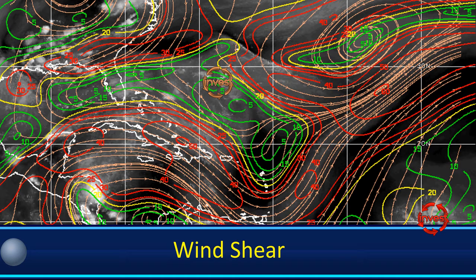You can see the invest down in the lower right corner of your screen. That one is looking like it's going to be moving into this pocket of wind shear, but it's moving at around the same speed as the storm, away from said storm. So we'll see if wind shear does end up being an issue. It depends on how fast it moves away, how fast this trough moves, and how it interacts with other systems.